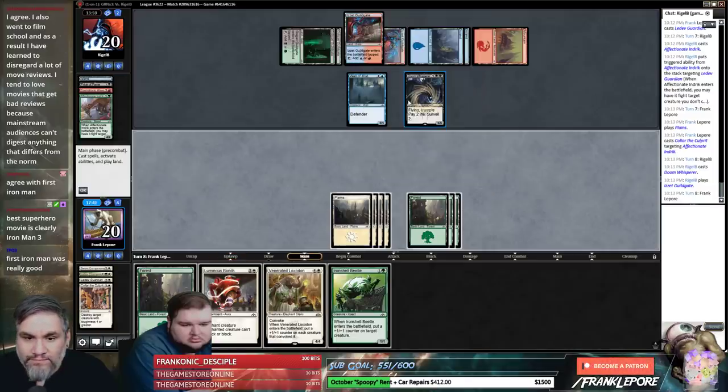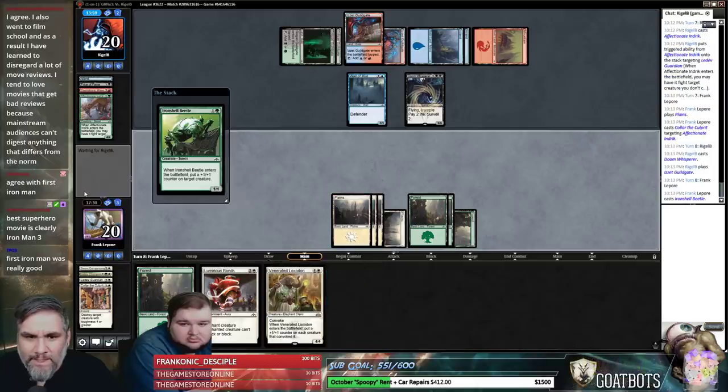Cool. Well, now we're definitely bringing in Obi-Wan Kenobi. One, two, three, four, five. We're one mana shy of doing all the things. And even if we play this guy, whatever.